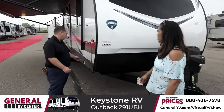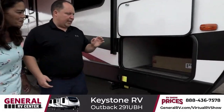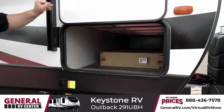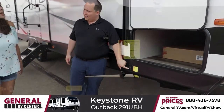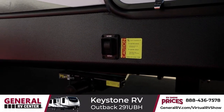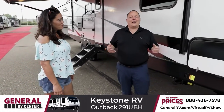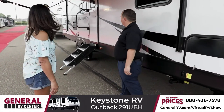Now, Matt, this does have a kitchen. I can't wait to see that on the outside. Yep. But before we do, we have nice storage pass-through, and it is held up by a magnet. You know what this is? That is your power stabilizing jack. Absolutely. When you get to the campground and you unhitch this, all you do when you're level, you push that down and it will stabilize the whole travel trailer.